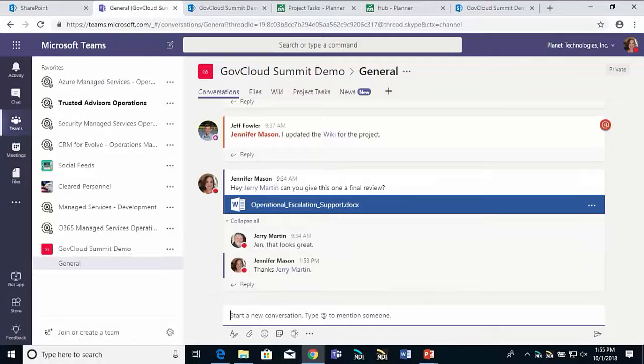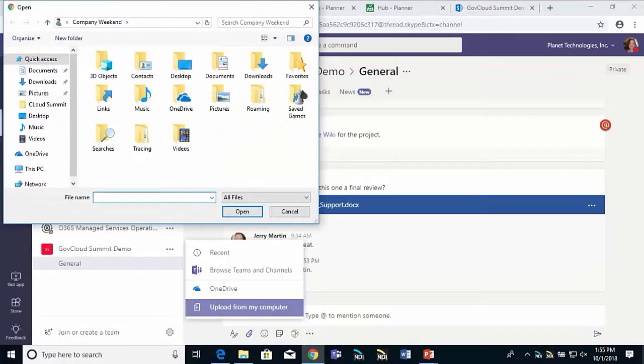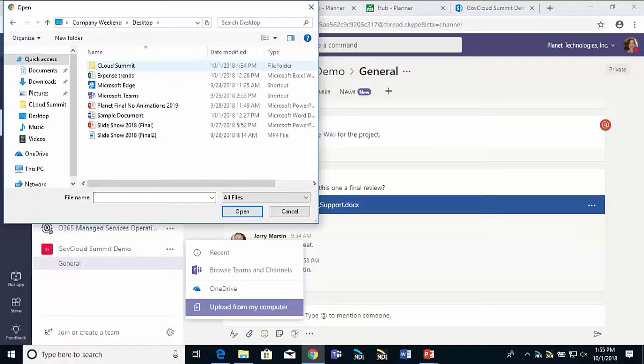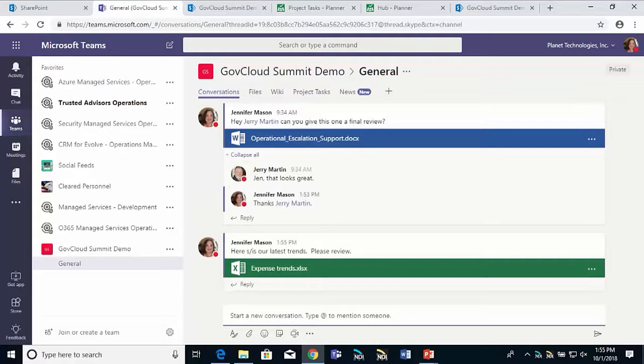I can also add additional content. So maybe there's another document that we're working on. I can come over here and say upload from my computer, and I can very simply go out to where I have a document and upload that on the site. I can have a conversation about it. Here is our latest report. I can add this here. Now my entire team can see it and we can have that out there.